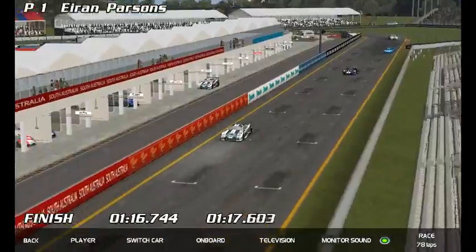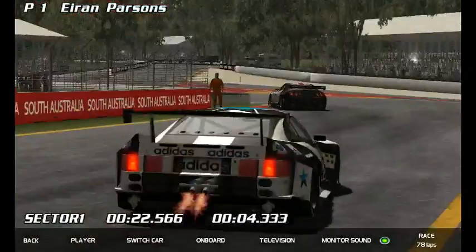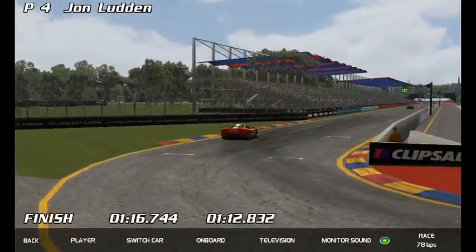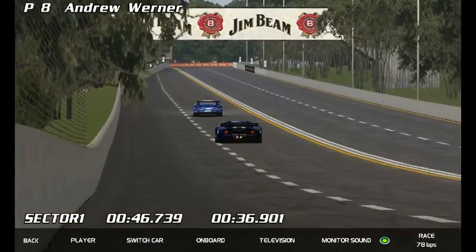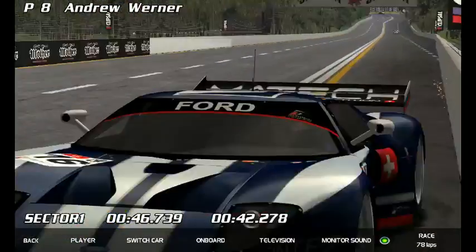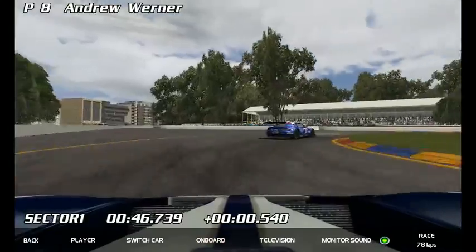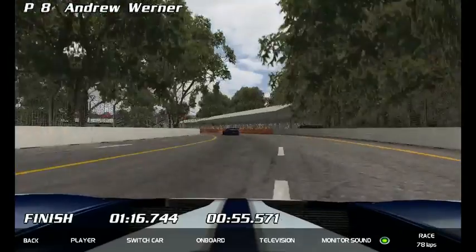So, as the leaders come by the last turn, a bunch of blue flags are waving there saying, give way to the leaders. Yeah, other than Parsons and Poole, the next closest battle on the track is Ian Jolicoeur and Andrew Werner. They're within a second of each other, so I'll keep my eye on those and see how they close up. Yep, just jumped on board with Andrew Werner. And this is a pretty good battle that's shaping up there between he and Ian Jolicoeur.